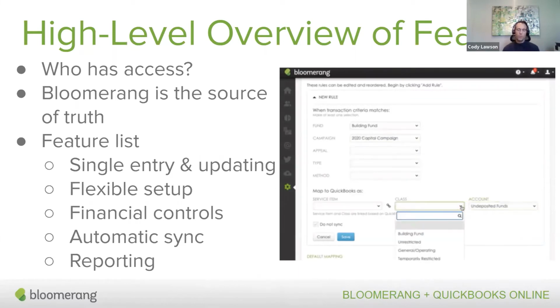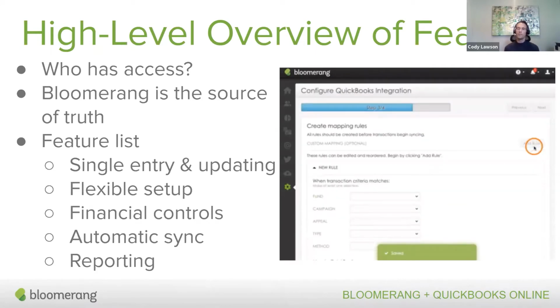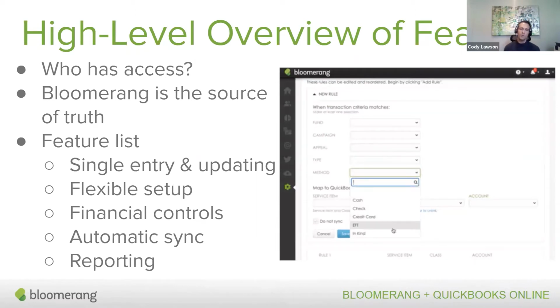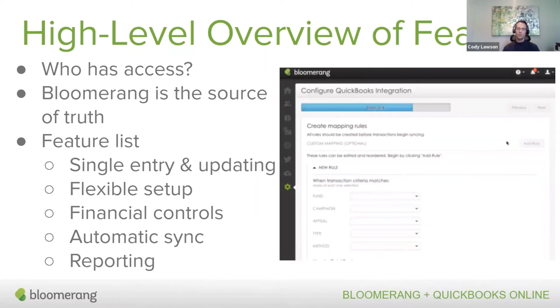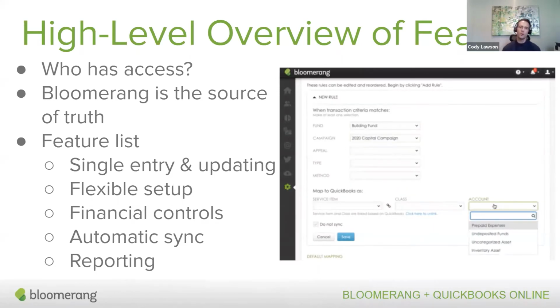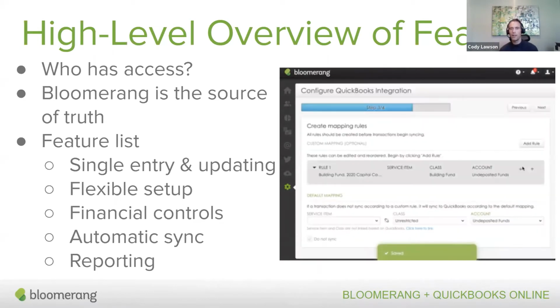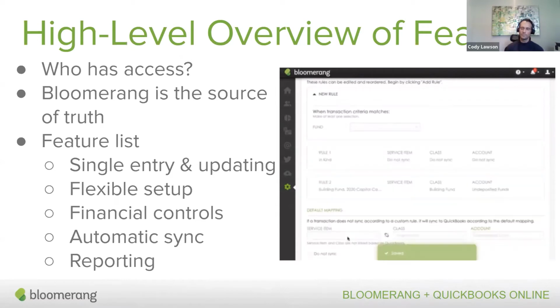The next thing is we add a layer of financial protection to transactions in Bloomerang once they have either synced to QuickBooks, or if you set those transactions as do not sync, we will also lock them down. This extra layer of protection ensures that somebody who accesses that transaction won't make any changes to the information on that transaction without also identifying whether that change needs to also then be reflected in QuickBooks. Again, we try to keep you in Bloomerang as it relates to your fundraising entry.